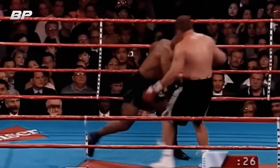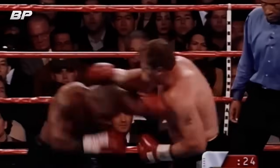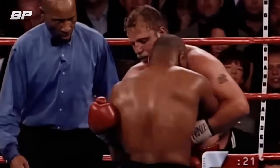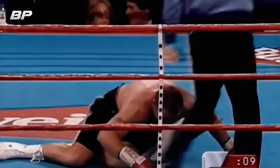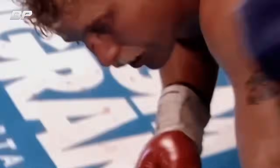First time punch with both. Now again. But Tyson just showing no speed. Punches. A straight right hand. Down goes Botha. He may not get up.